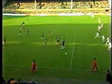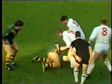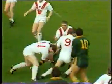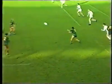2 balls on the field at the moment. There's Roach coming tearing straight through on the burst, 10 metres over the halfway line. Simmons at dummy half. Gives it away there on the open side to Greg Dowling, who had a strong game in the test match.